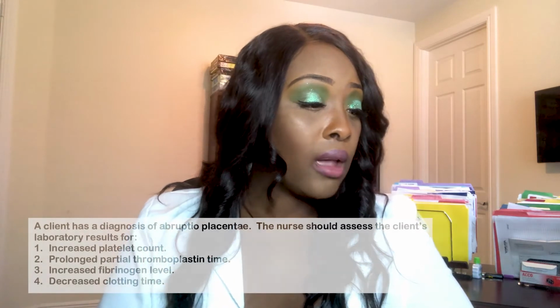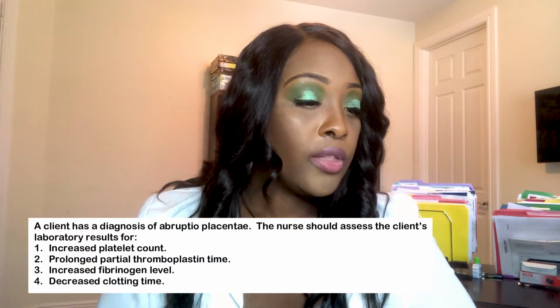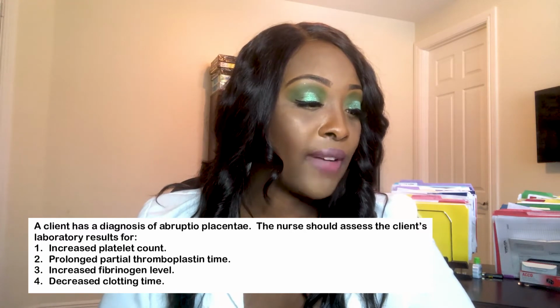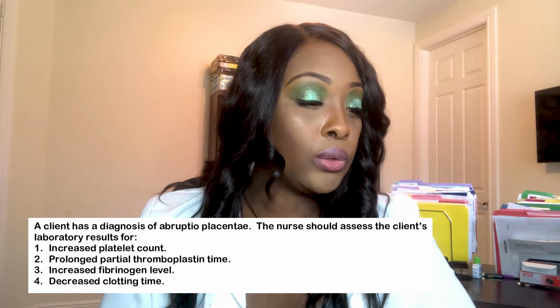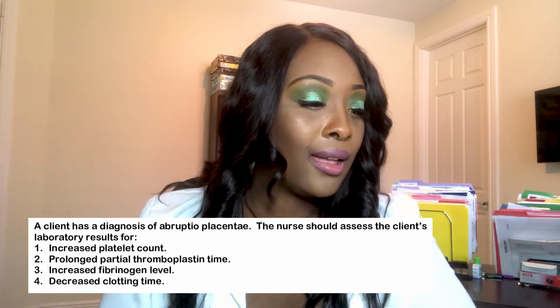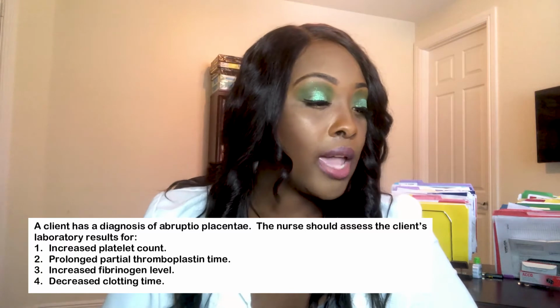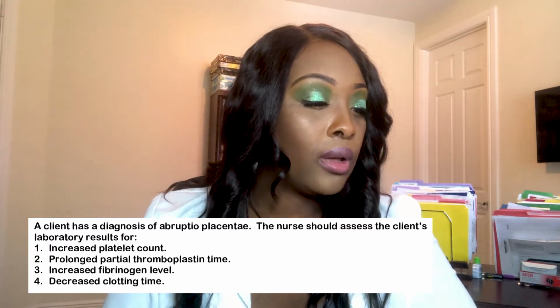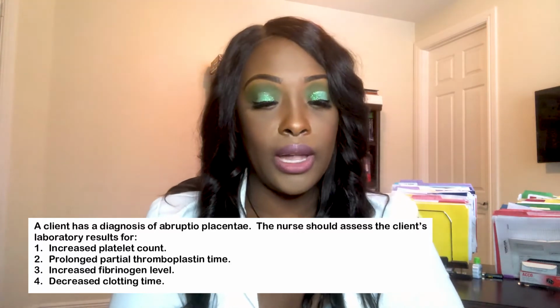Okay, next question. A client has a diagnosis of abruptio placenta. The nurse should assess the client's laboratory values for 1, increased platelet count, 2, prolonged partial thromboplastin time, 3, increased fibrinogen level, or 4, decreased clotting time. And I'll give you a moment to think of your answer.